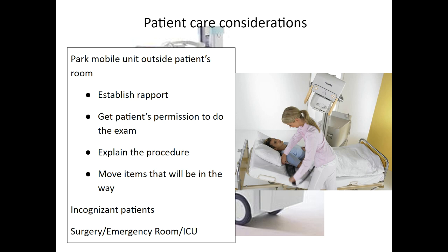So get the patient's permission to do the exam. You don't have to fill out anything, and they don't either. You just say, we're here to do a portable. And if they say no, you turn around anyway. But it's nice to somewhat get their permission without walking in and saying, may I have your permission to do this? I wouldn't put it to them that way. I would just say an X-ray has been ordered, and that's what I'm here to do. If they want to say no, that's up to them. But if you give them the option, like, would you like this X-ray? That's not really the way to walk in.